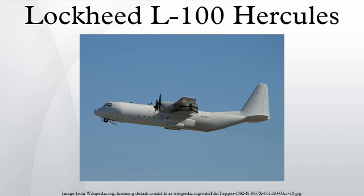Performance: maximum speed, 308 knots at 20,000 feet. Cruise speed, 292 knots. Range, 1,334 miles. Ferry range, 4,813 miles. Service ceiling, 23,000 feet. Rate of climb, 1,830 feet per minute.